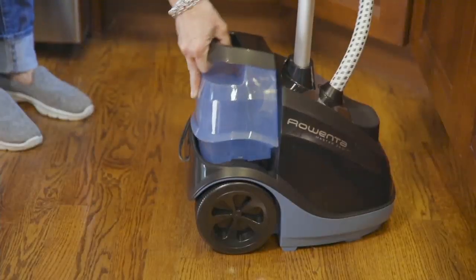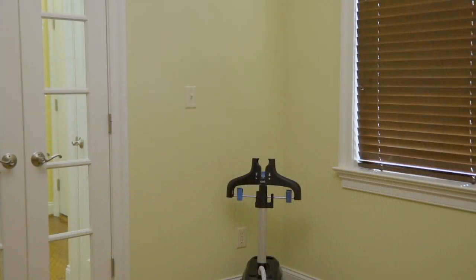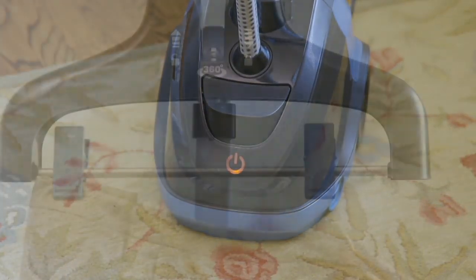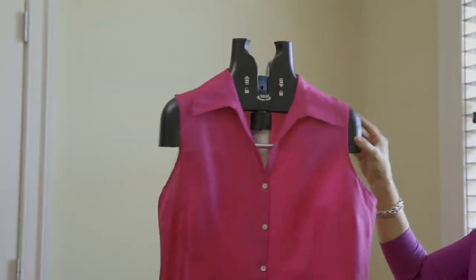If you've got a pet, you're going to need that. This is from Rowenta, but guess what? It's not an iron, it's a steamer. I use my steamer all the time, almost every single day. That's how much I get my money's worth out of these steamers.